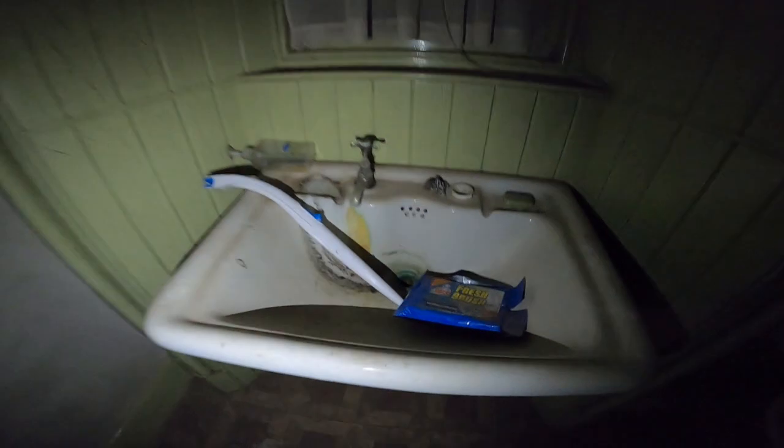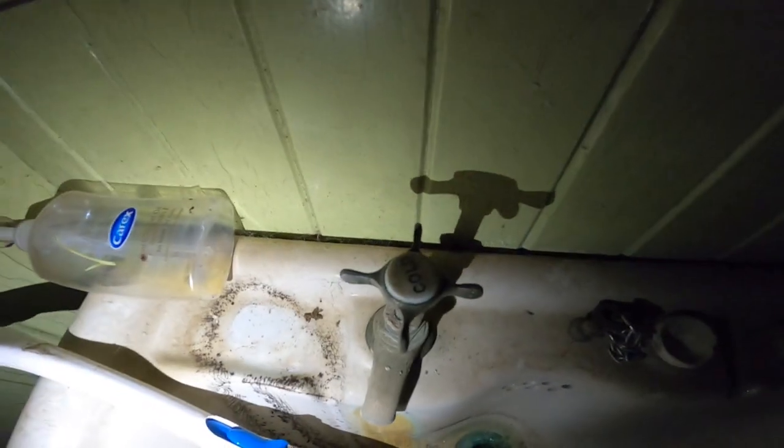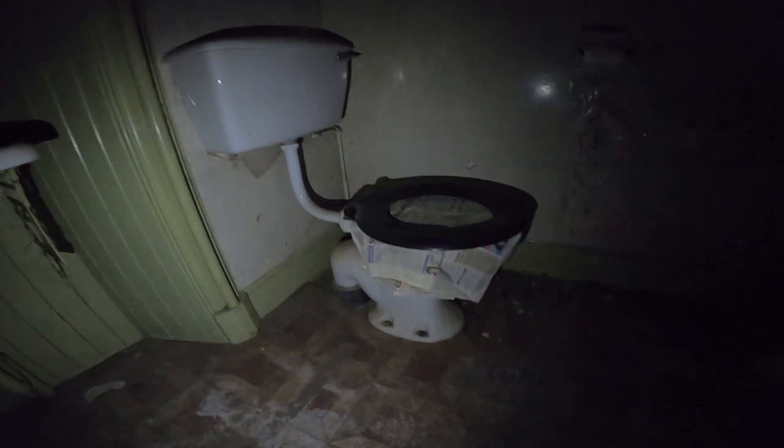Check it out, the towel still hangs on the towel rail. The old sink. One tap, most likely just cold water. And the old toilet. I think at a certain time they tried to save this house or keep it to a certain standard, but then that maintenance has not been kept up after a while, so it's fallen into a different level of decay.